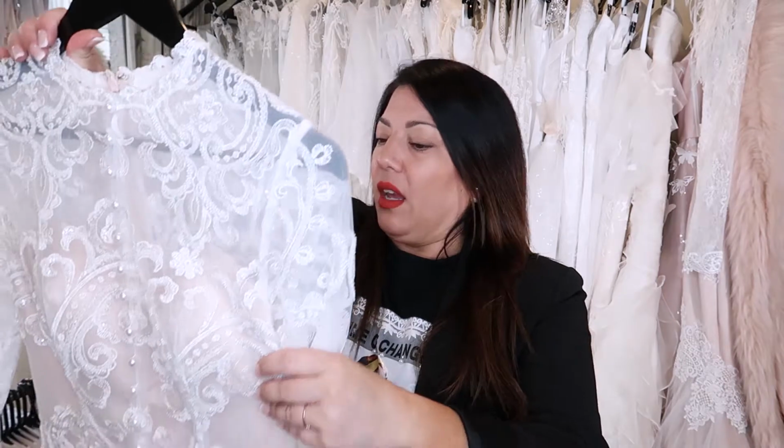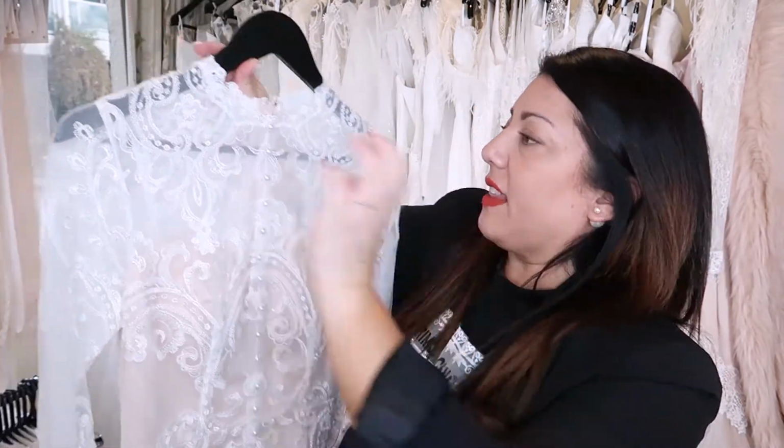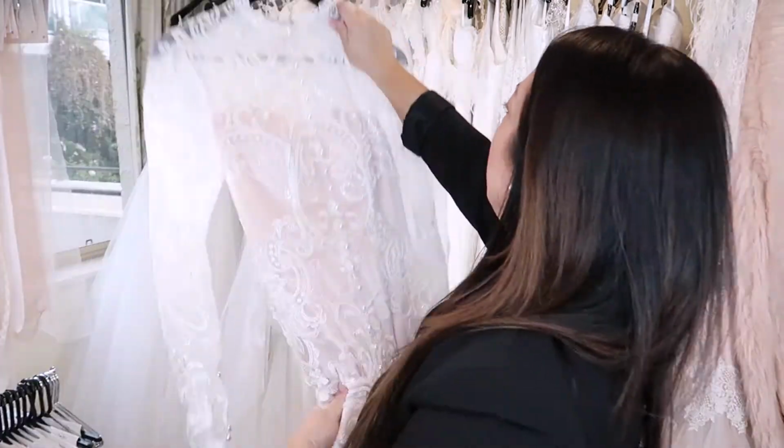So this is something to think about if your gown is needing a bit of structure and you want a bit of support in the bust. You're going to need to build something in so that you're nice and supported throughout the night and the day. I will show you the support when we get to that, but let's have a little look.